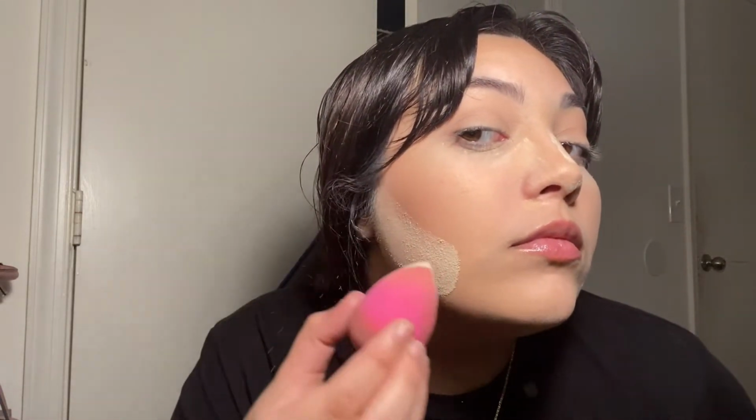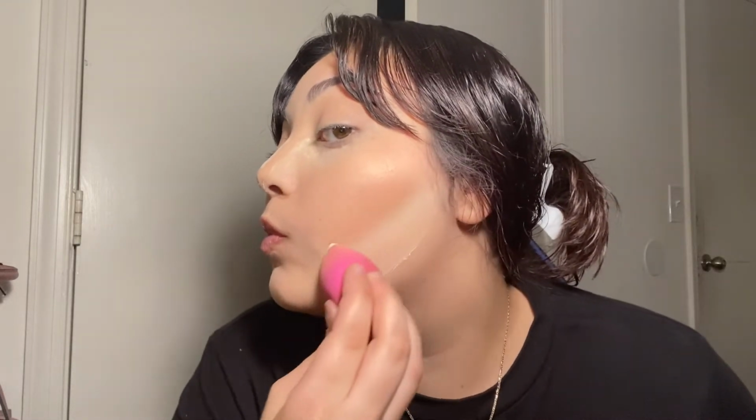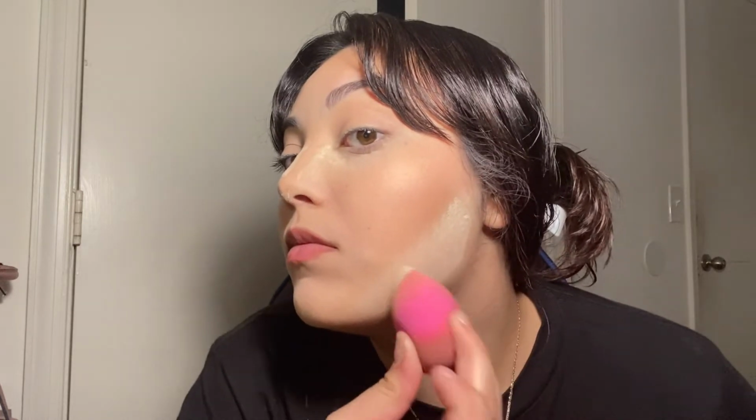Under here, eye, and then I'm gonna just do like a little tiny bit on my eyes, just because when I start, I don't like how it creases on my eyes sometimes, so I have to put a little bit on my eyes unless it'll start creasing. So I'm just gonna let it sit there for a little bit while I do everything else. But so far, so good.